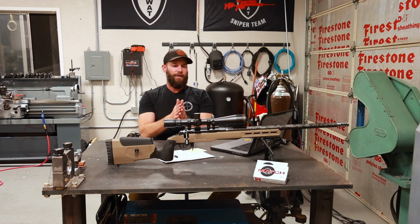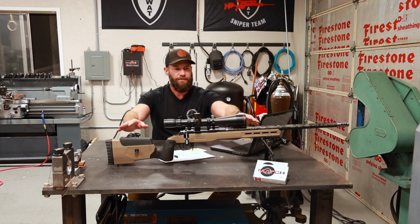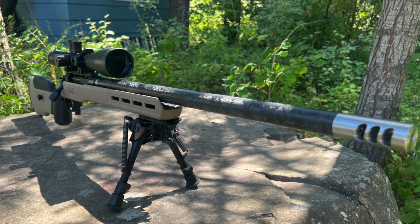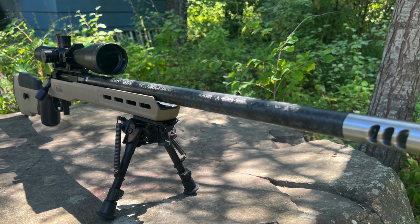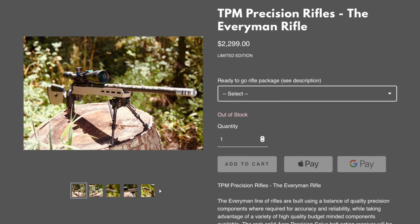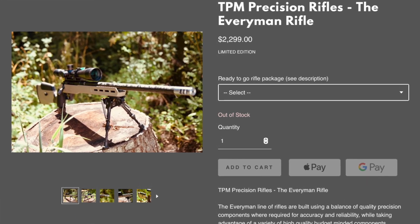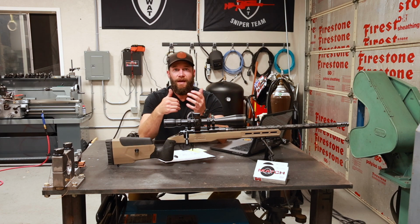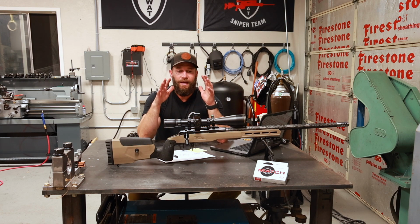So another really cool build, and what you'll see in front of you right now, is this rifle. If you guys have ventured over to the Triggered Precision Machine website, triggeredprecision.com, you might have seen this rifle or a rifle like this up on the website. I'm calling this the Triggered Precision Machine Everyman Rifle. And the reason I'm calling it that is because it's not a budget-minded rifle by any means. It's still a couple $1,000s, but it's a value rifle.